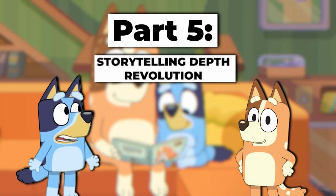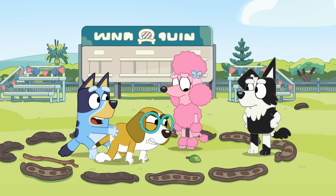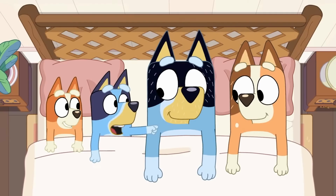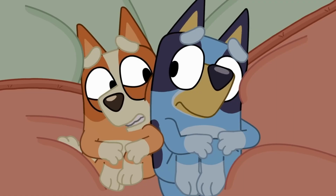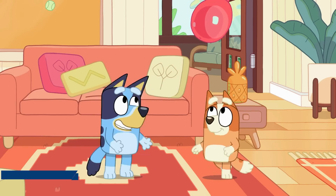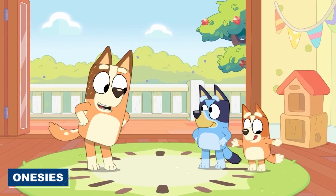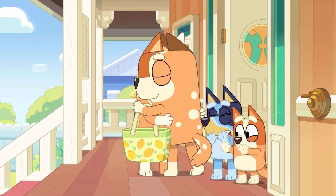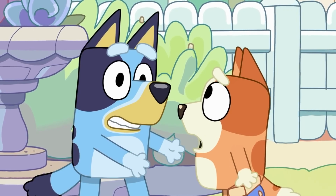Number 5. Storytelling depth revolution. This next change is absolutely incredible. While early Bluey episodes focused on simple playtime adventures, the show has evolved to tackle increasingly complex themes that speak to both kids and adults. Remember the straightforward fun of Keepy Uppy? Now, compare that to episodes like Onesies that deal with deep emotional topics like family connections and loss. But here's what makes this evolution even more fascinating.